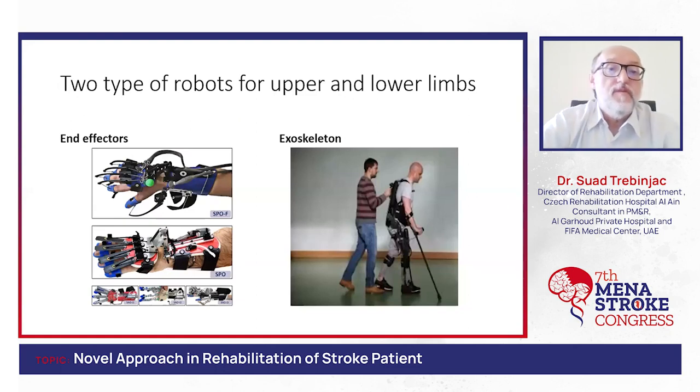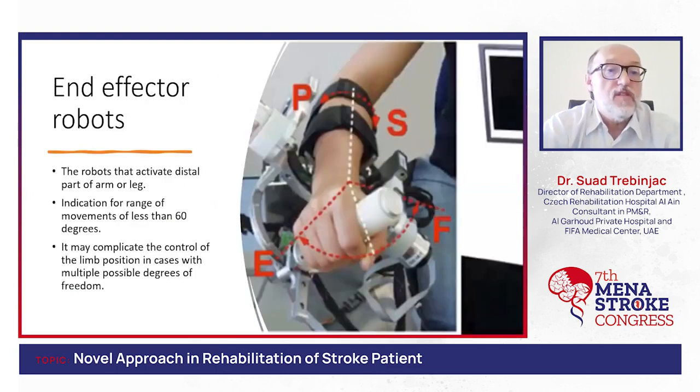Regarding the application of robots, they are roughly divided into two parts, end effectors and exoskeletons. There are some differences between them. End effector robots are those that activate basically the distal part of the arm or leg, and they are designed to provide a better function of the hand or the ankle and foot, for example. But their use is limited. They are indicated for movements which are less than 60 degrees, and if it's more than 60, usually they are not functional and cannot be applied.